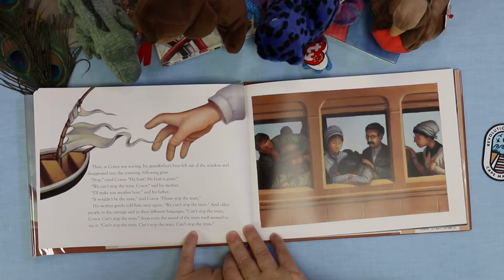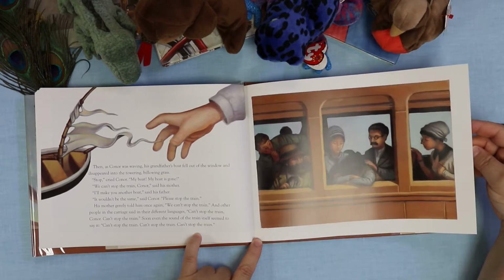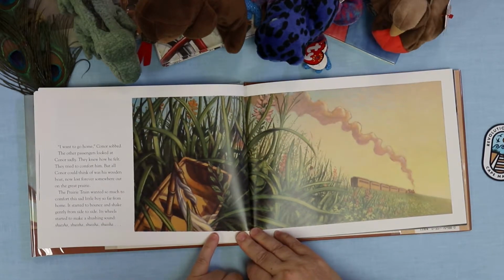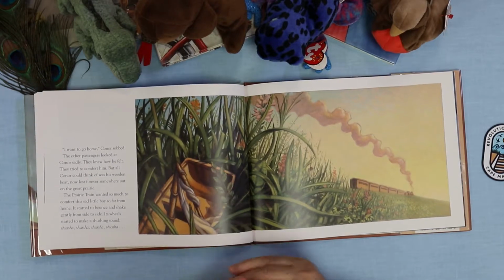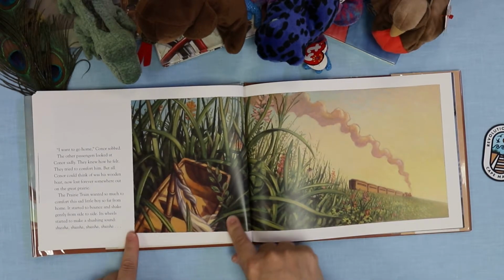Soon even the sound of the train itself seemed to say it. Can't stop the train, can't stop the train. Aw, poor Connor. What a terrible thing to lose. "I want to go home," Connor sobbed. The other passengers looked at Connor sadly. They knew how he felt. They tried to comfort him. But all Connor could think of was his wooden boat, now lost forever, somewhere out on the great prairie.